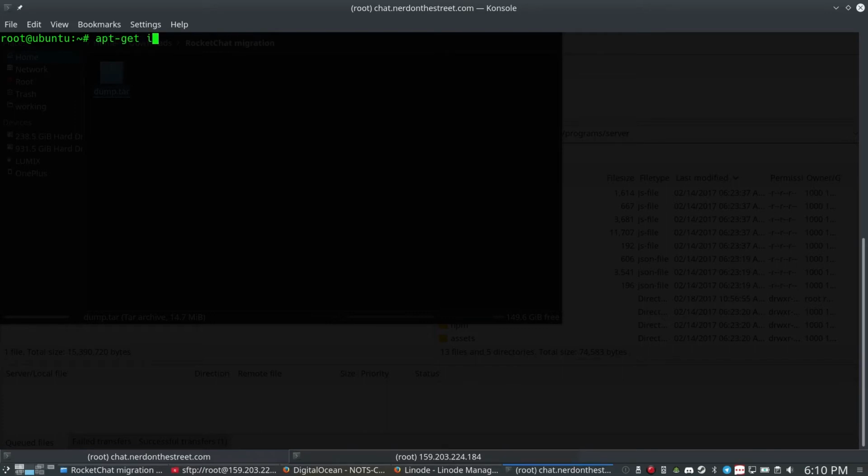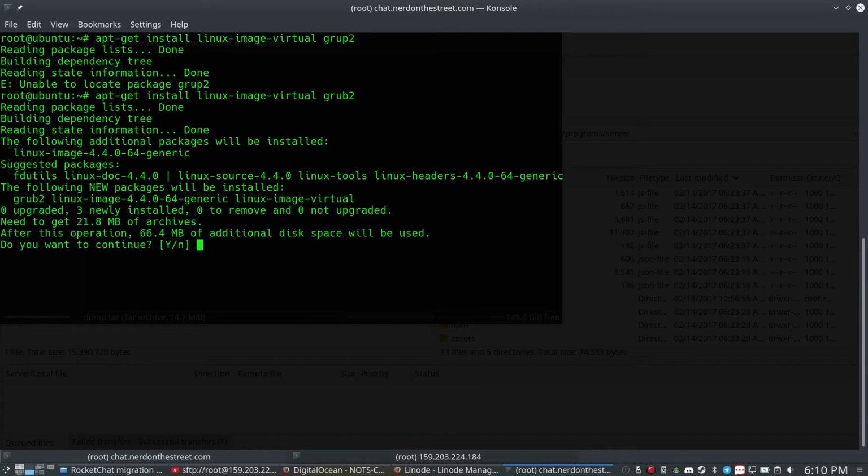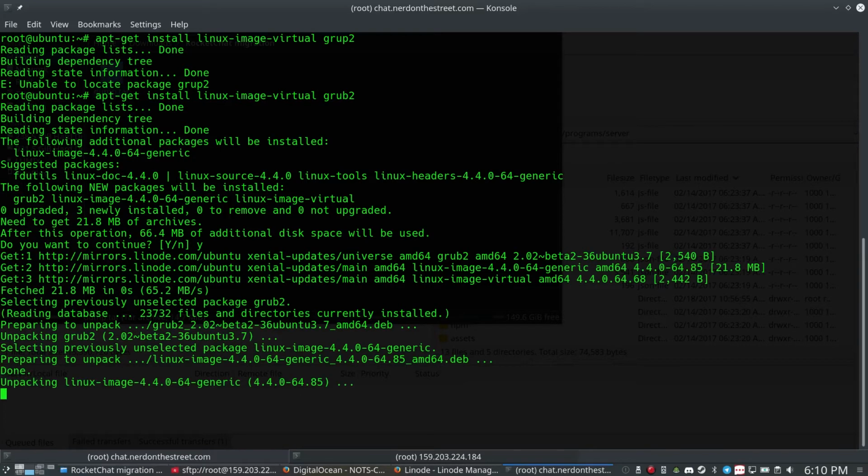So apt-get install linux-image-virtual and grub2, and not grup2, grub2. Alright, so yeah, the Linux image, this is the kernel right here. That's Linux itself that we're installing. I've never installed Linux on Linux before, usually it's included. And then we're also getting grub2, which apparently wasn't installed before.